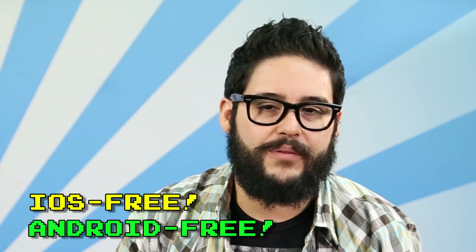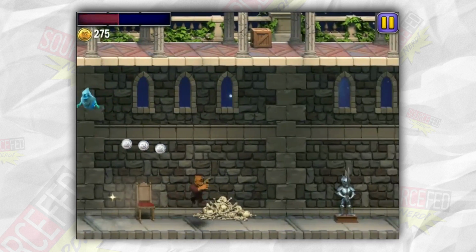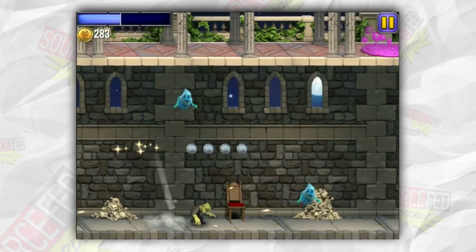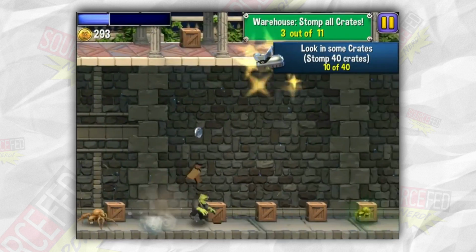Last but not least is another Android-only app called Monster Crew. It's a free, endless platformer where you play as Frankenstein battling ghosts and shit. The reviews for the title are mostly positive, comparing it to Jetpack Joyride, but with monsters, which is freaking cool. Why not play it? Like I said, it's free, so check it out.